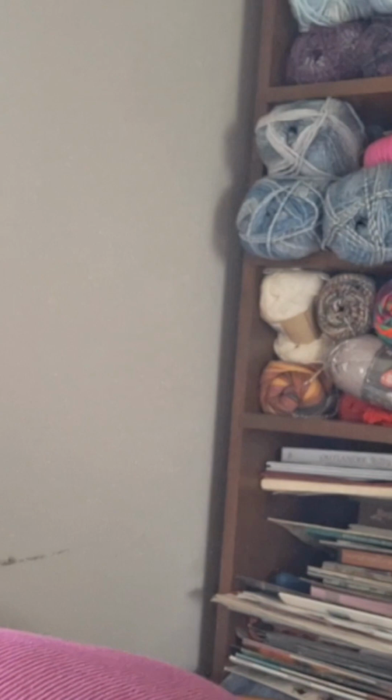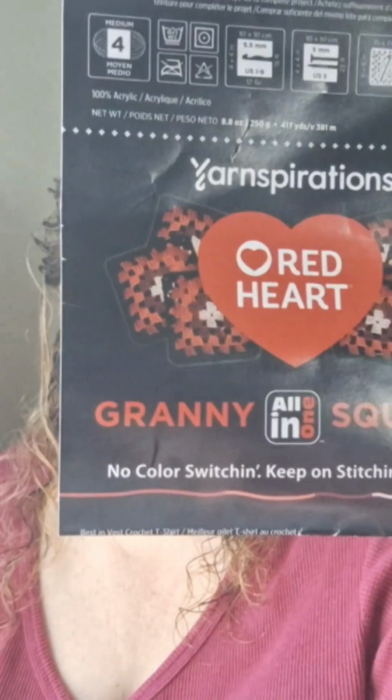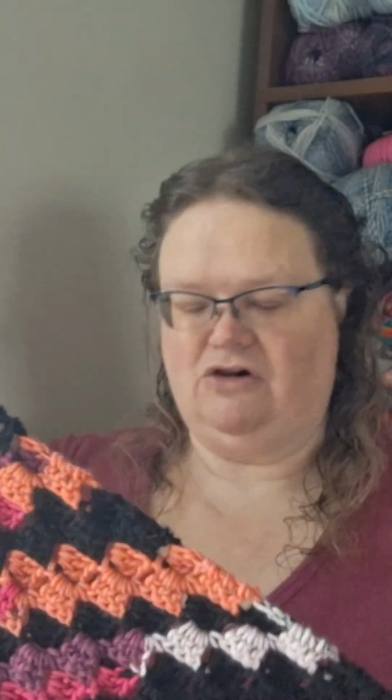I've got a couple projects on the floor that I need to pick up and show you, and then some yarn. So let's see what we've got. I have one finished project. It is out of Red Heart all-in-one granny square yarn. I don't know how you say it, but anyways, these skeins have 8.8 ounces, 250 grams, which gives you 417 yards or 381 meters. And this color is Black Carnation Code. I used 2 full skeins and then a little bit of a third. I didn't plan out real well, but I had the third skein, so I broke into it and used it.